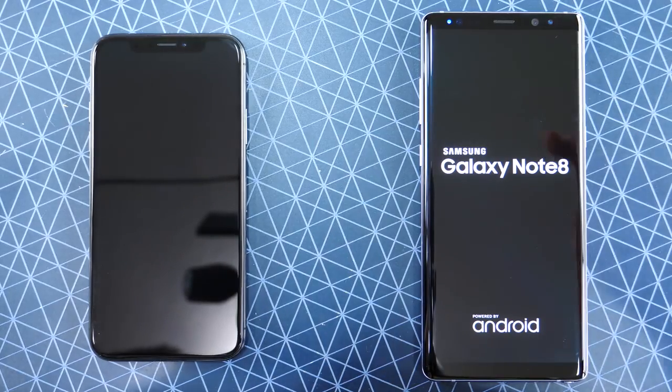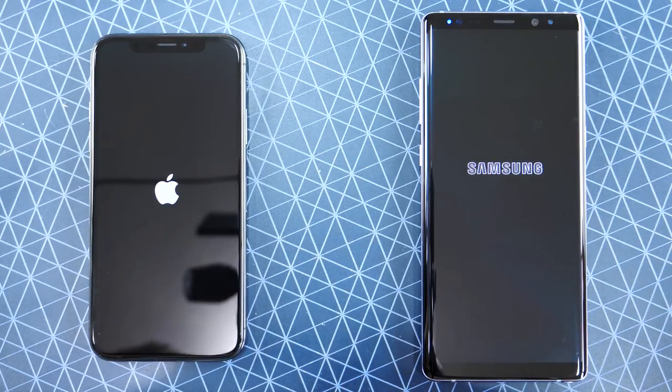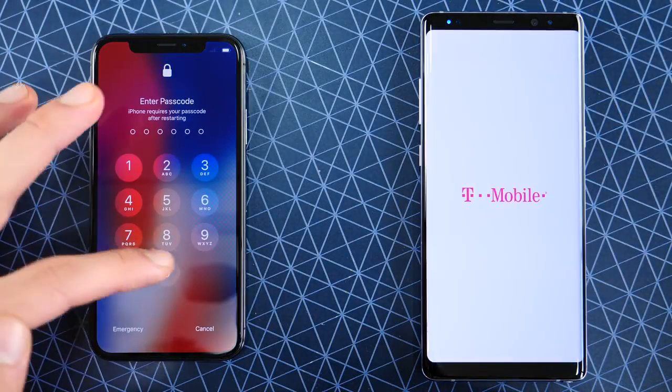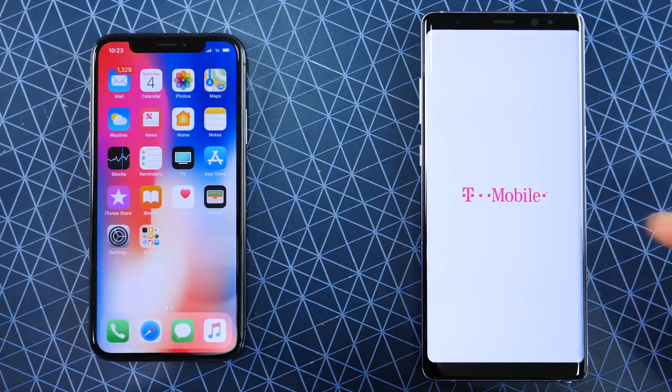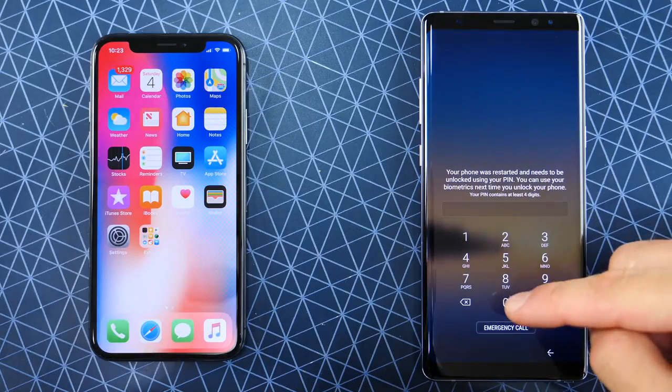But anyways, the Galaxy Note 8 is on Android 7.1.1, not quite Android 8.0, but getting there, and the iPhone is on iOS 11.1, as you can tell with the flashing. Anyways, it is already on and ready to go, while the Galaxy Note 8 is still loading the T-Mobile splash screen, but otherwise, there it is, ready to go as well.